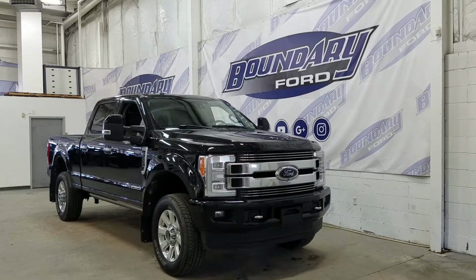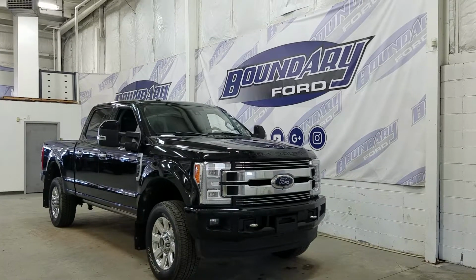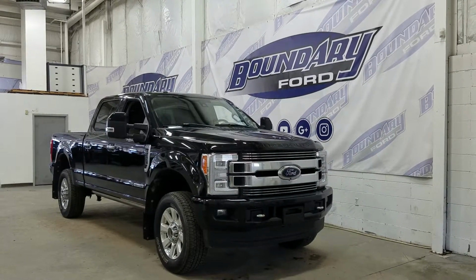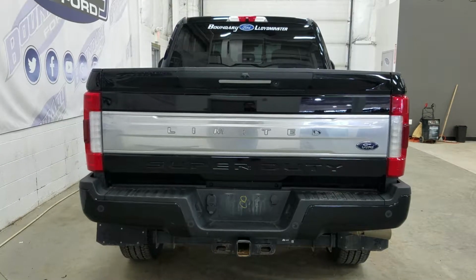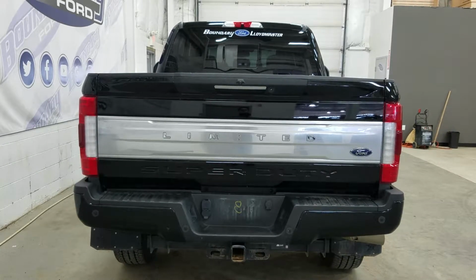Over at the side we have our 20-inch aluminum wheels wrapped in Michelin tires, as well as our cameras located under each mirror, and our power deployable running boards with our black mirror caps and our chrome door handles. We also have our privacy tinted windows at the rear, and on top we have our twin panel moonroof. And this Limited also comes with remote start. At the rear we have our trailer and tow package, which includes our 4 and 7 pin connection, as well as our trailer hitch connection.